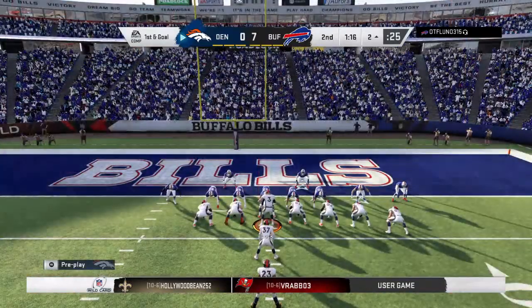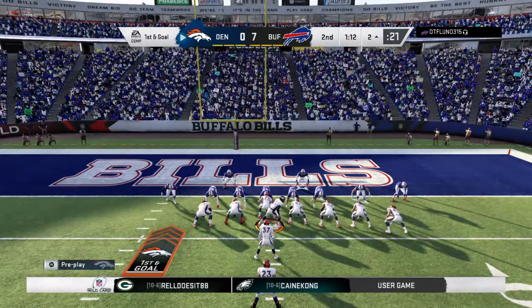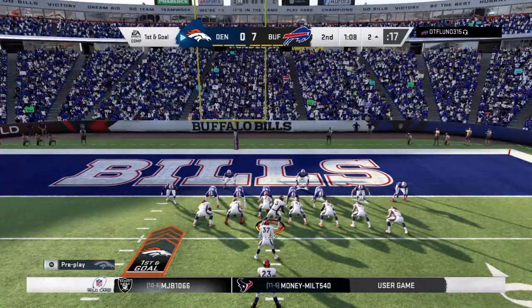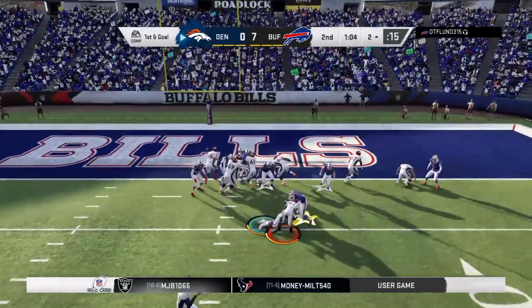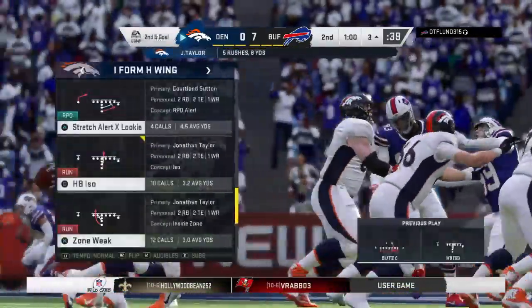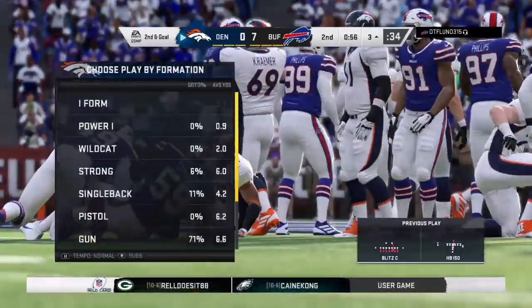A chance now to get even before the break as they come up 1st and goal. They'll try to run this one in. And this will result in him losing yardage back to the 3. It's a loss of a yard there, and now 2nd down.